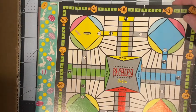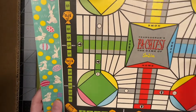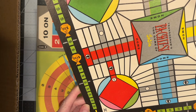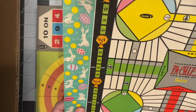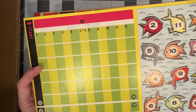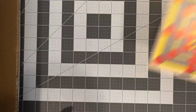Oh, I have seen these before. It's like one of those multiple game boards. Look, it's got something on both sides. I remember playing Pachisi. Or is it Parcheesi? That is 1958. Yeah, my mom may have played with these because she would have been 7. How cool. Horse race. Transogram Company. I've never heard of that. Checkers. So cool.